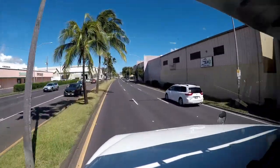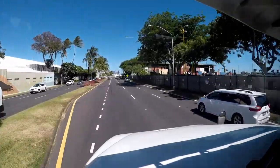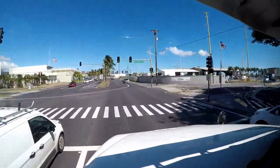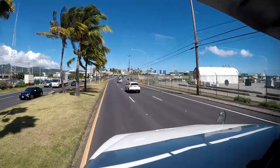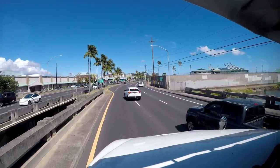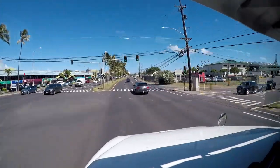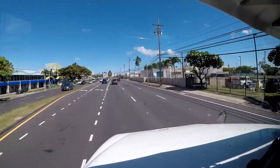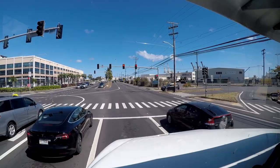So this is one of the main arteries from downtown Honolulu. Nimitz Highway. It runs along the coastline or around the harbor. This time of day we got some nice long lights. So here, what's this guy doing? Off-peak hour time helps, especially going in this direction, because we don't have as many cars. But eventually you catch a light, and then it's bumper to bumper.